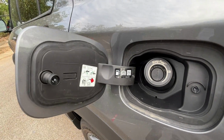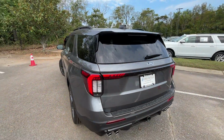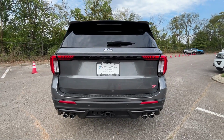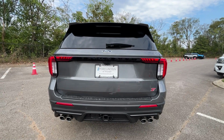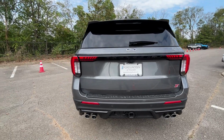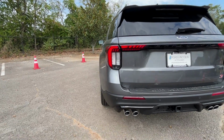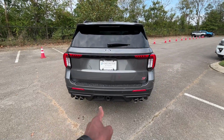Easy fuel there. And as we come around to the back, this is actually more of an upgrade than the 25 Aviator. The 25 Aviator basically looks the same, the rear end does, but on this Explorer, it got a slight update, and this was something else I wasn't really feeling until I got used to it. Now I really love how they did that there. Tow hitch there, dual exhaust.